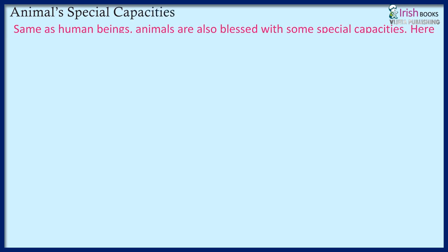Animals' special capacities. Same as human beings, animals are also blessed with some special capacities. Here are a few of them.